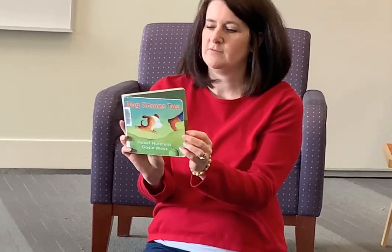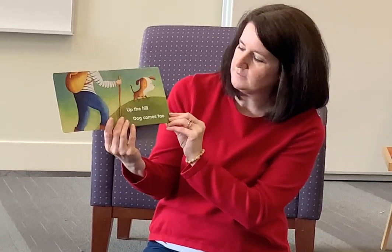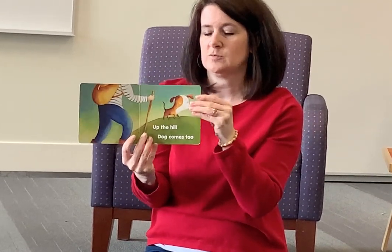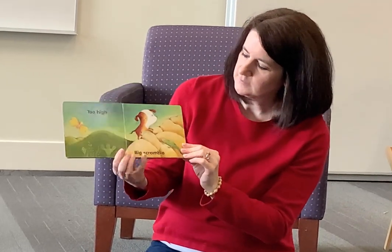Dog is great company for a trek on a summer day. Up the hill, dog comes chew. Too high.